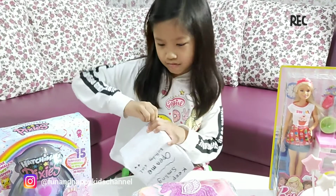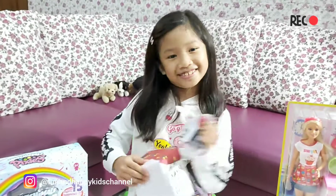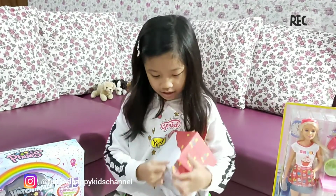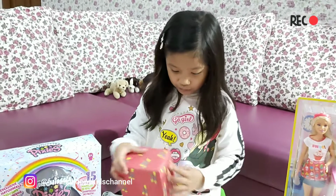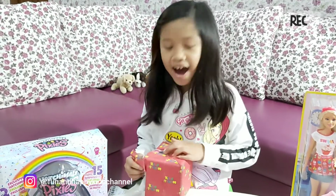Why can't I open it? Oh, I can't do it. Now it's Kid Station. Really? There was white, and then now there is Kid Station. My hands are hurting opening all of this. Nothing right, nothing right, nothing, nothing. Yeah, good, nothing. Finally!